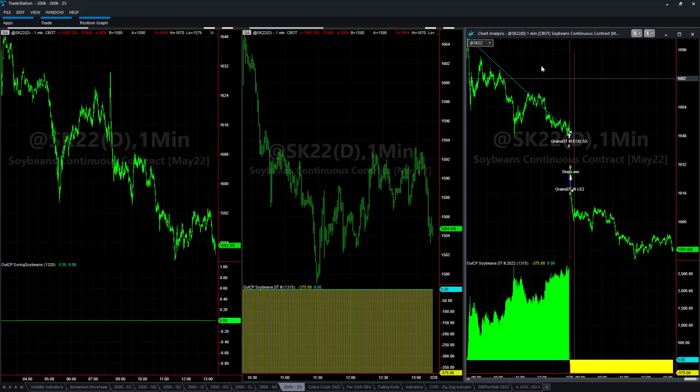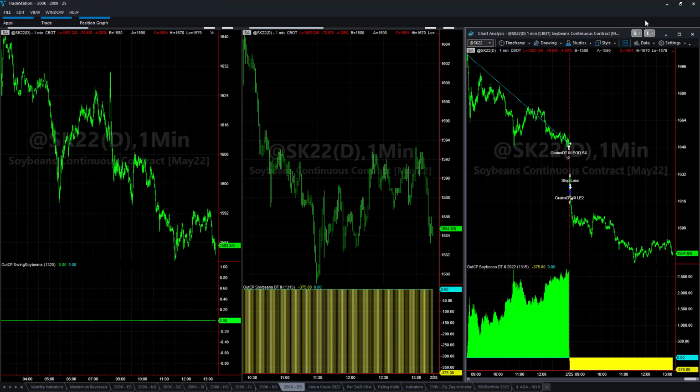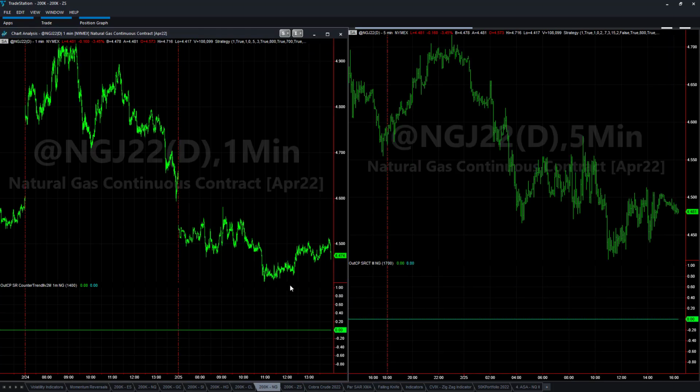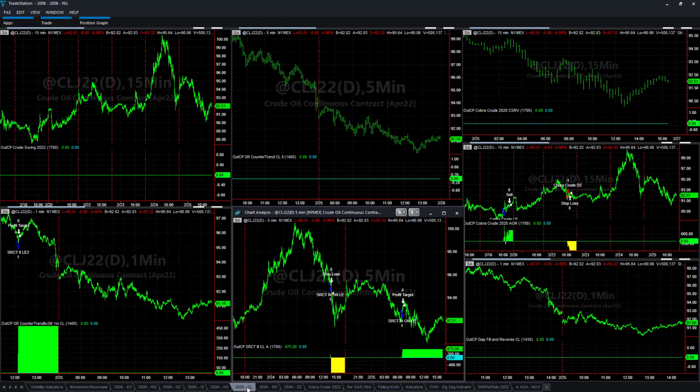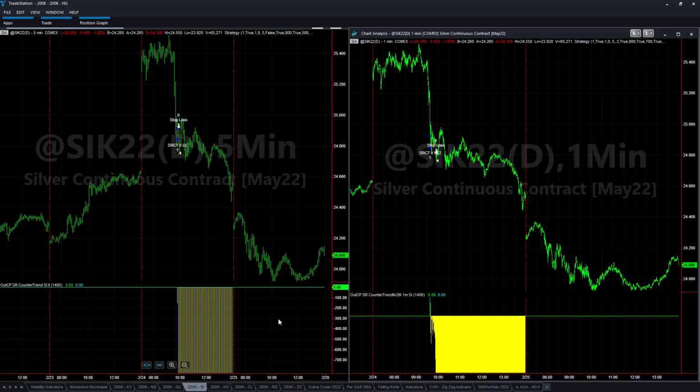Both of these lost today. This was one of the big winners of the week, the short trade here on soybeans, and this one lost 2 days in a row. Natural gas, no trades. Crude oil had one trade today, a little bounce here, SR counter trend 3. Copper had some trades this week. The short side lost. Silver, 2 trades this week, no trades today.